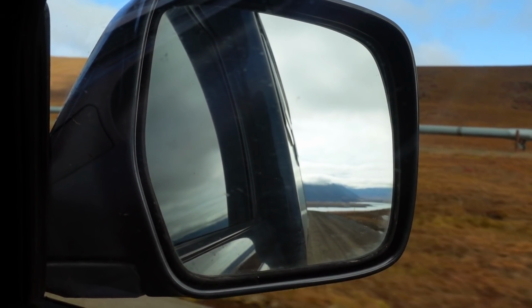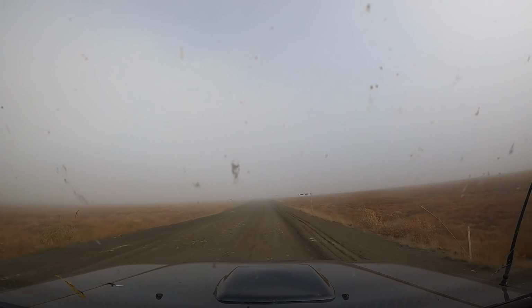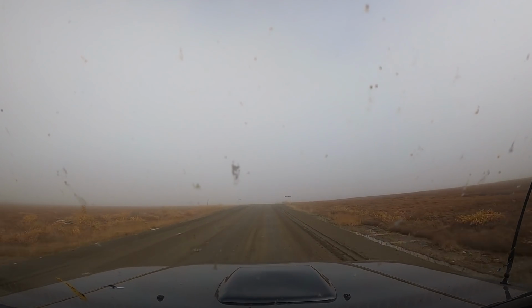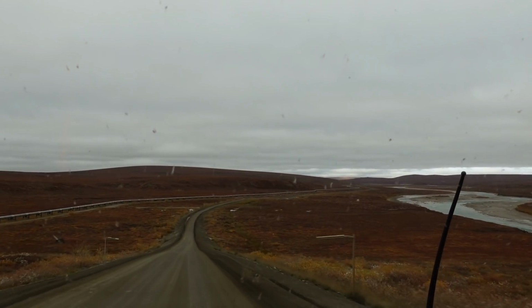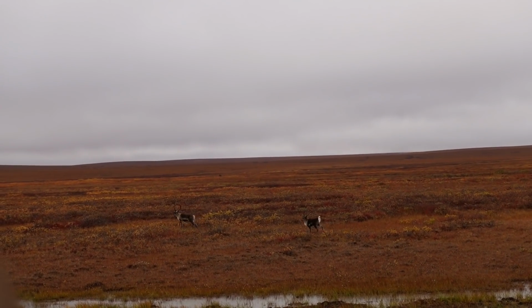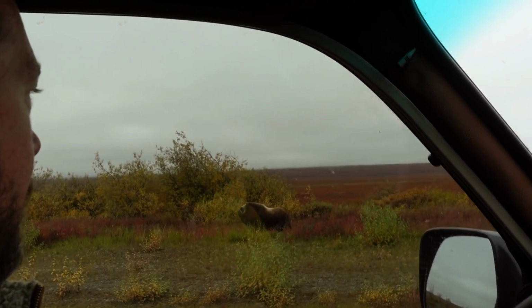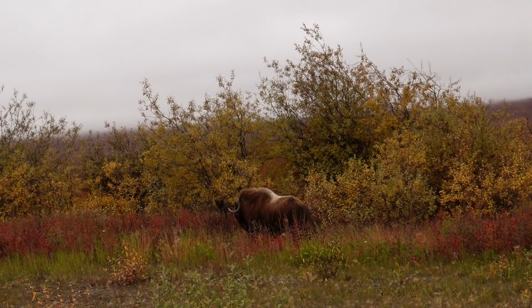We crawled up and over Atigun Pass, and on the other side we found fog. And all I could think was that my hopes of seeing a muskox were now looking pretty slim. Lucky for us, just as quickly as the fog had arrived, it cleared. And again, we were treated to some incredible Arctic tundra views, now with the new addition of caribou. And then, suddenly, out of nowhere, there he was on the side of the road, my muskox. My trip up the Dalton was now complete.